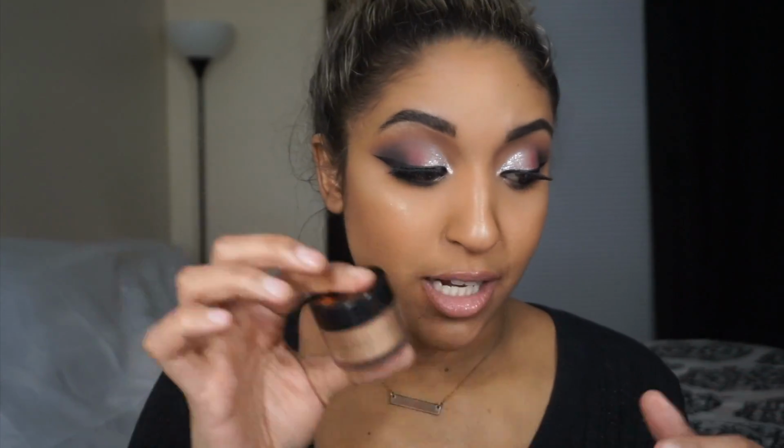But I like this one because it's a really wearable highlighter that I can just throw on my cheeks, and it really gives me a nice glow to the skin without being too overbearing. And I think this is perfect for anybody who has a deeper complexion.